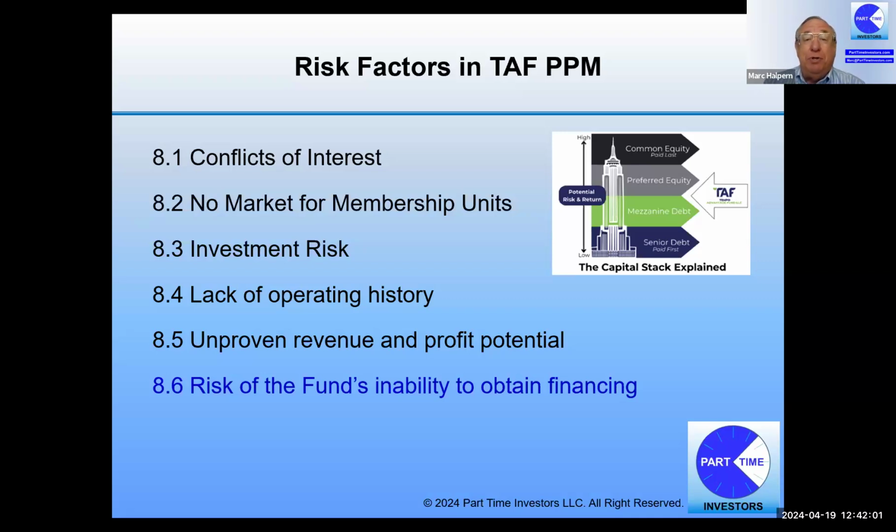Unproven revenue and profit potential. Again, it's 2 weeks old, so it's not proven. Do I like the model? I like it, but hey, you have to like it. Okay, 8.6 is interesting, and I put it in blue to remind me to highlight it. This is one of the six questions that I asked Mike and Deanna last night.